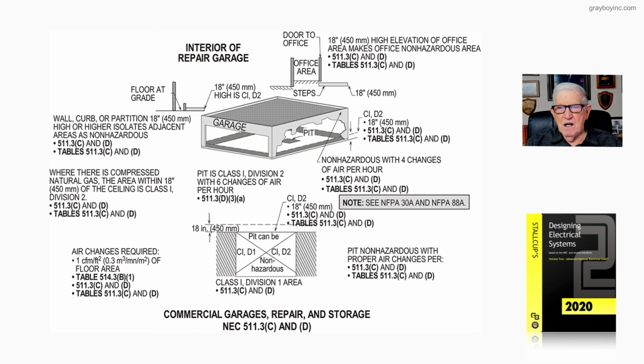So the pit's non-hazardous with proper changes of air as illustrated in 511.3 C and D and tables 511.3 C and D. And basically, that's what this figure 21-44 is illustrating: commercial garages, repair, and storage, and how we would classify the Class 1, Division 1, or the Class 1, Division 2 areas is illustrated in this illustration.